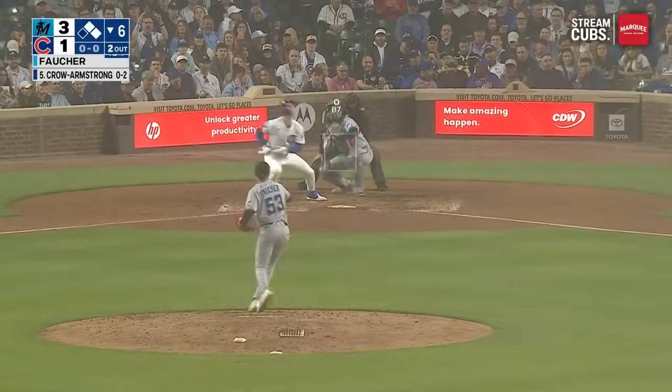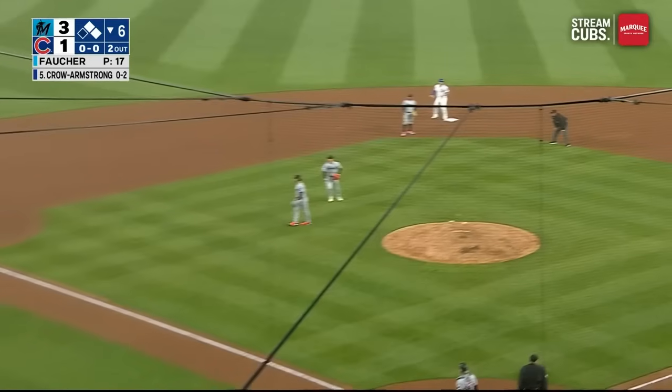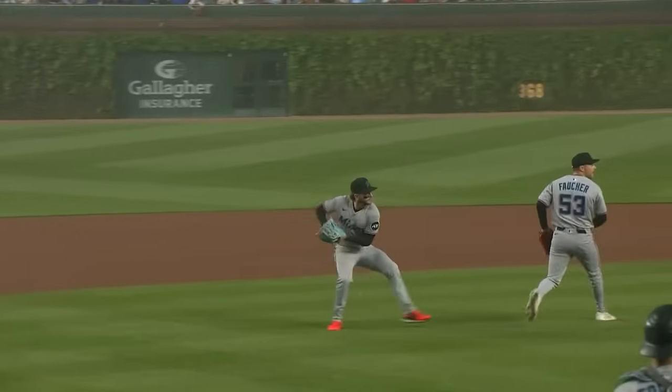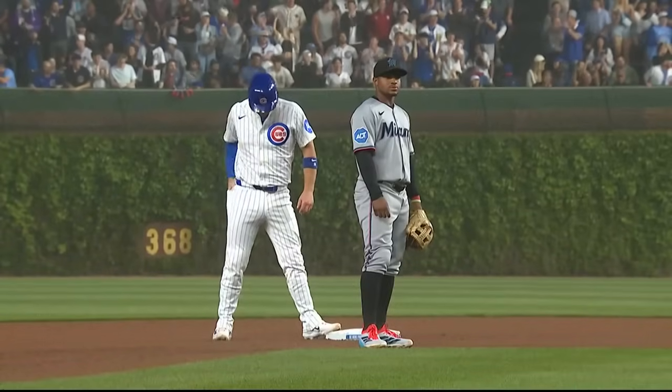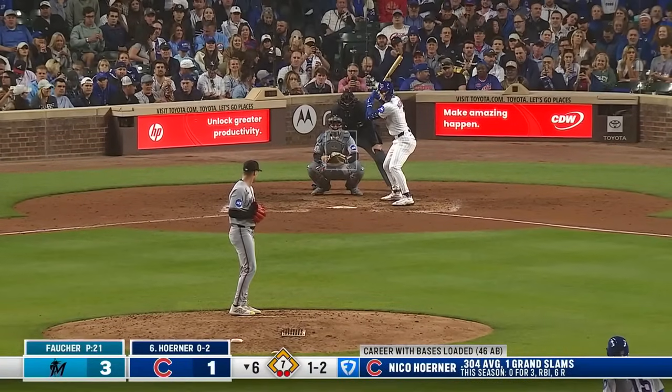And the pitch to Crow Armstrong, bunted in the air, and it's going to land, and no throw anywhere. It's a base hit. A surprise bunt by Pete Crow Armstrong. Now the bases are loaded with 2 down. Horner has grounded out and flied to the warning track in center.